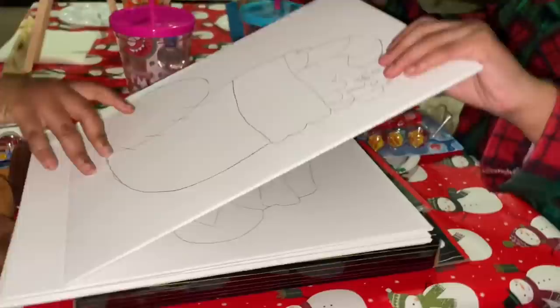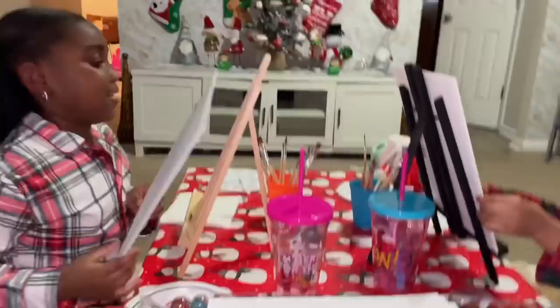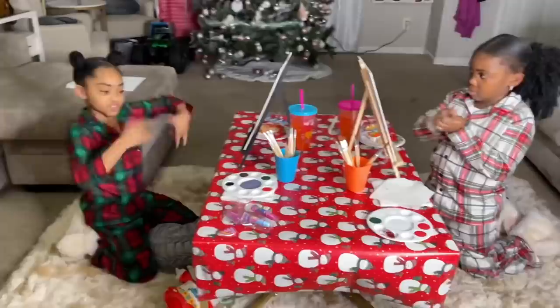All right, guys. Let's pick our picture. I think I want to get this one. It's pretty cute. I want to get Santa Claus. Okay. Santa Claus. Just put on your things like that. And now we just get ready to paint. We're going to get started.